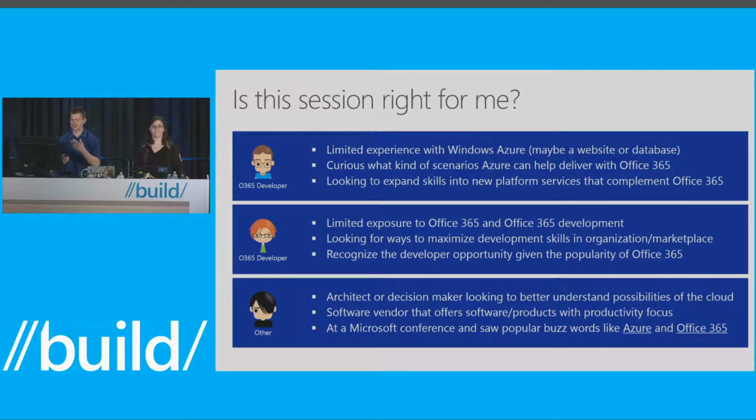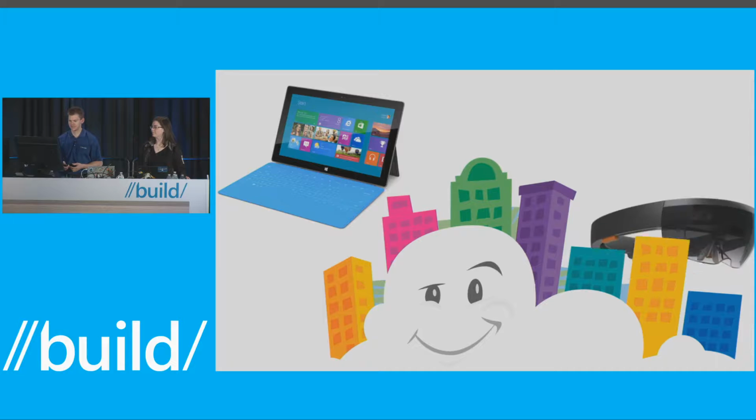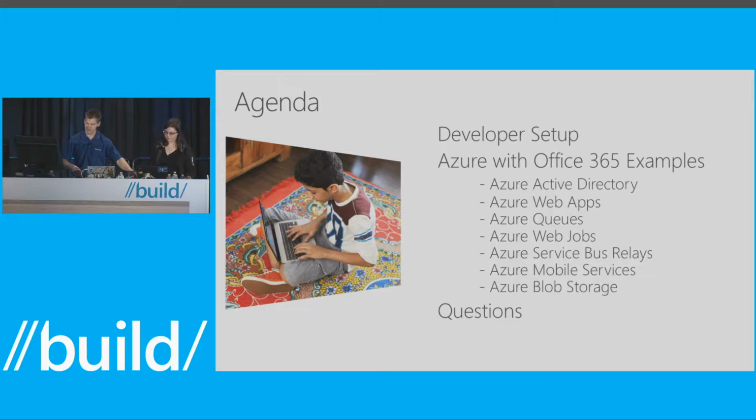That's right. Well, if that last person is you, I have one slide to kind of help out with that. So here is a cloud and a Surface and a HoloLens cross-platform and a picture of a kitten, just to kind of get some buzzwords and exciting things out of the way. So with that, I'm going to turn it over to Doreen to talk a little bit about our agenda.